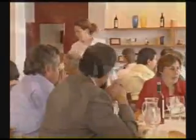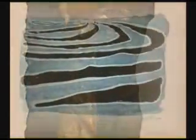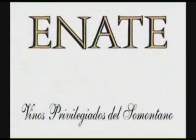At Enate, in addition to the wine and the architecture, the visitor is able to examine one of the most complete collections of Spanish contemporary art, dedicated to wine, in existence. Enate, privileged Somontano wines.